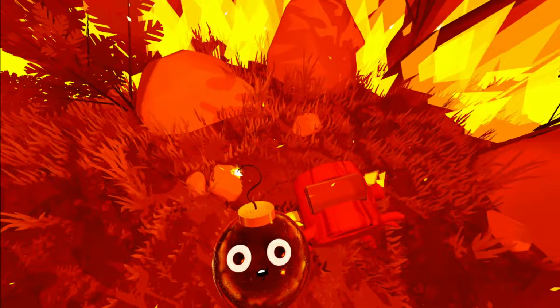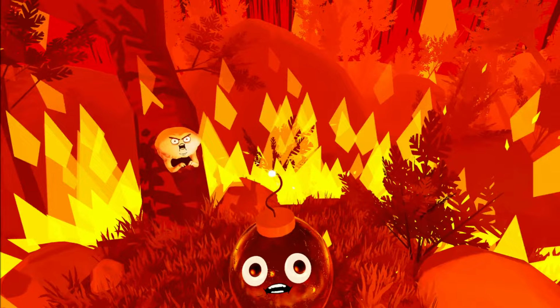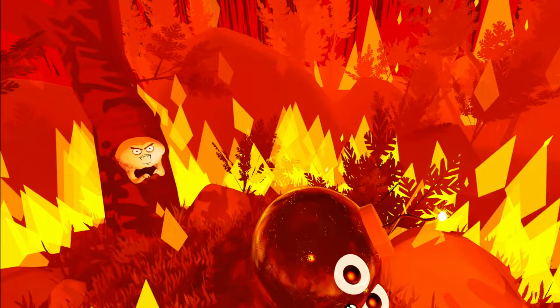Keep the fuse away from the fire! You gotta keep it away from the fire! Don't let the fuse get hit by the fire! Hurry, please, it's my favorite bomb! It's my special bomb! You can't throw the bomb, it's the kind that stays attached to your hand! You just have to keep the fuse away from the flames!